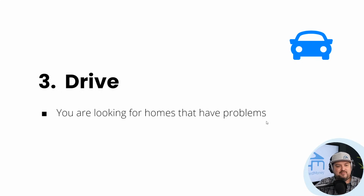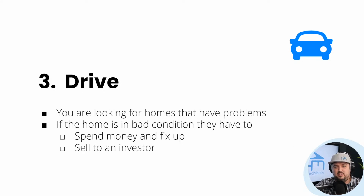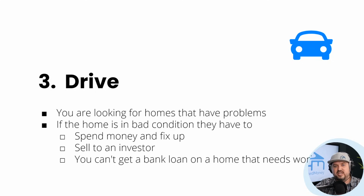Then you go out there and drive, right? I'm driving around looking for homes that have problems. So which homes have problems? We're going to go through the problems in detail so you'll know what those problems are. If the home is in bad condition, the owner that currently owns the home is going to have to do a few things, right? They're either going to have to spend money and fix it up, or they're going to have to sell it to an investor, because you cannot get a bank loan on a home that needs work. That's really what it comes down to.